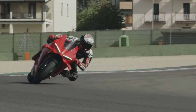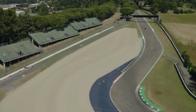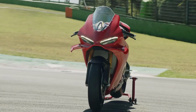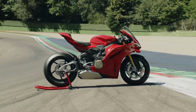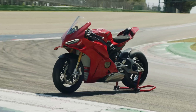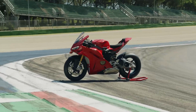The aerodynamic package is another area where Ducati has excelled. The new winglets, while maintaining the same downforce levels as the previous model, have been optimized to reduce drag by 4%. This translates to improved top speed and fuel efficiency without sacrificing stability. I personally like how the new winglets are integrated into the fairings now and look like they are now one with the bike instead of added in as an afterthought. They're sleeker, more functional, and in my opinion, more beautiful.